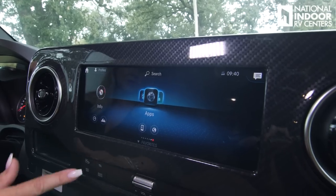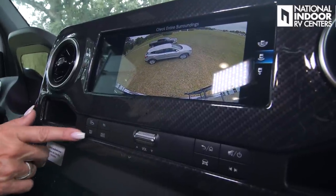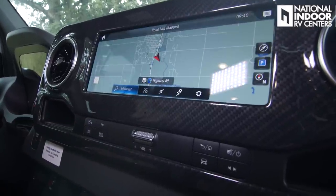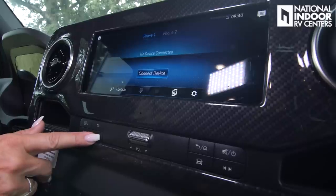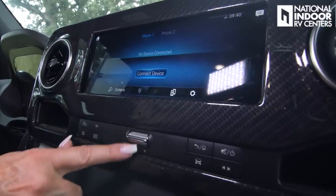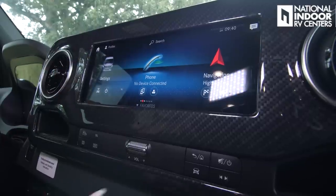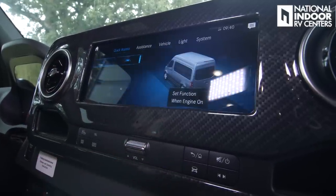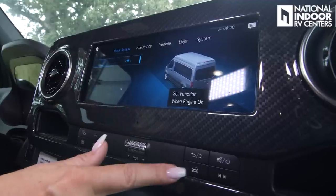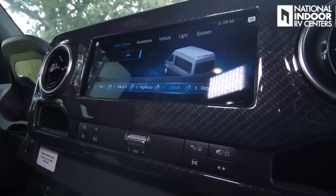Now, just below the screen, we've got our camera control, quick nav button, telephone, and our radio and media. Our volume control here, this will take us back to our home page. This will mute our system. This is that quick access button. And then this is the scroll, the seek and find on our radio.